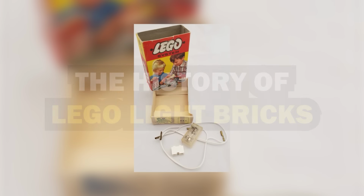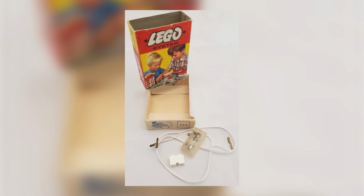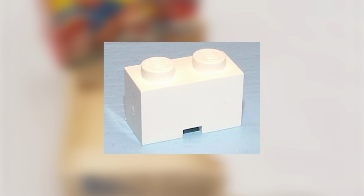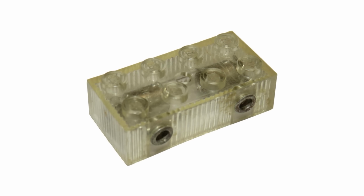The very first LEGO light bricks came out all the way back in 1958 with the lighting device pack. This set came with 3 parts, including these 48 stud long cables, this rare brick with a slot cut out to run cables through, and one of these 2x4 translucent clear light bricks. What this didn't come with though was batteries.